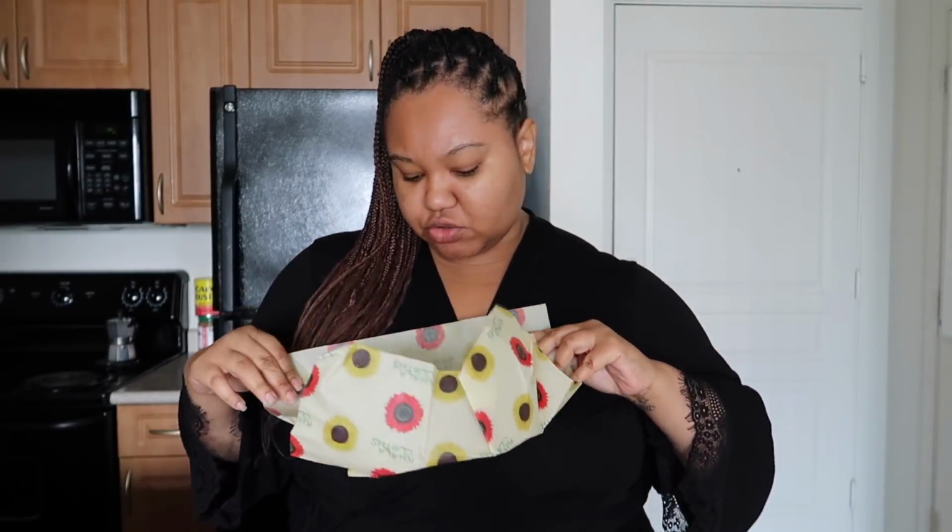So I had half a watermelon. I ate the other half yesterday. This is a challah cloth. It's a reusable food wrap. You can just rinse them off. This one is vegan. It doesn't have beeswax.